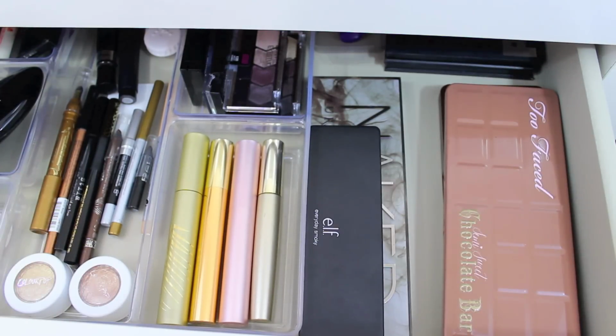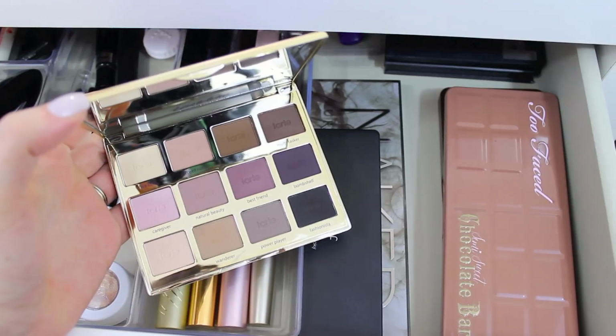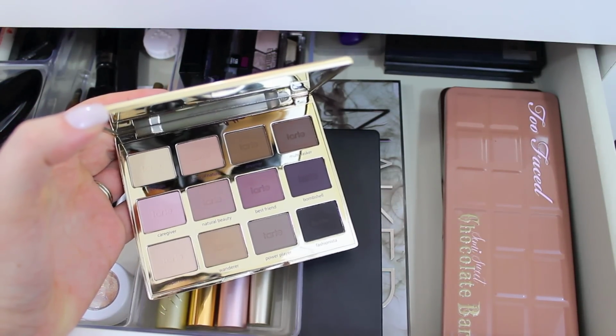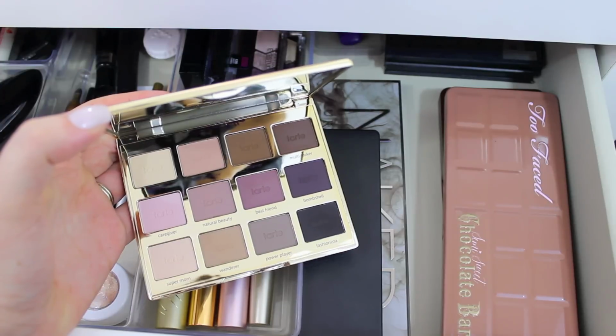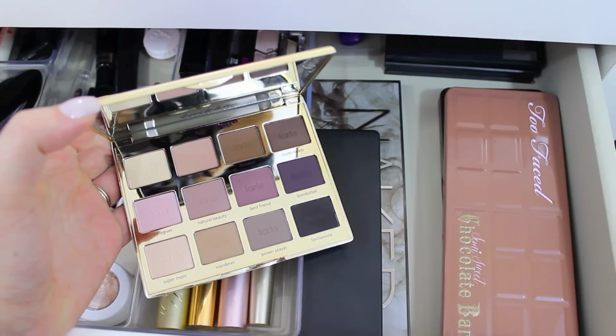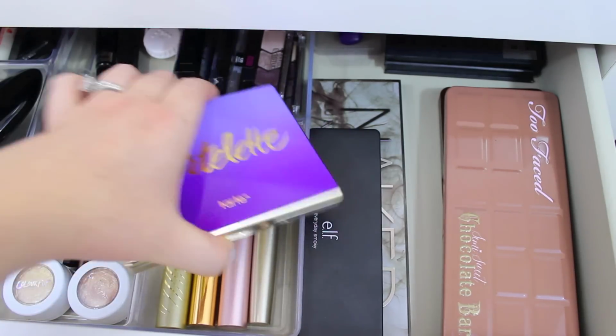I'm also finally trying the Tartelette palette by Tarte. Why has it taken me so long to try these palettes? I've had them sitting in my collection and I just haven't used them yet, so I am so excited to play around with this one because matte shadows have been my essentials lately. So those are all the palettes that I'll be using this month.